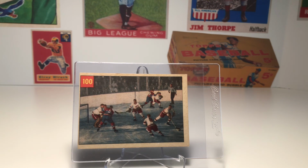The title of this one is Sawchuk Stops Boom Boom. And this is just a great picture here. You've got this great overview of the action going on. What I find interesting about this, and it talks about it on the back, is that this is an actual image from the Stanley Cup Finals. I'm not sure which game it was, but it was from one of the Stanley Cup Finals games, and it's got a lot of great players on here.